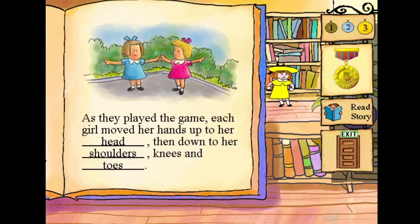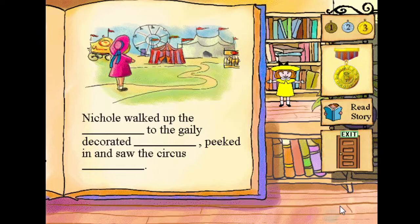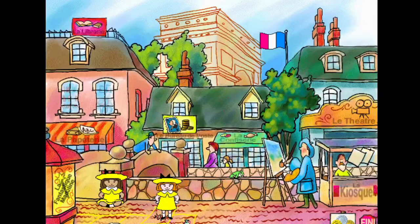Magnifique! You've earned a medal! Do you want to print your medal now? Très bien, my friend! Which place shall we explore now?